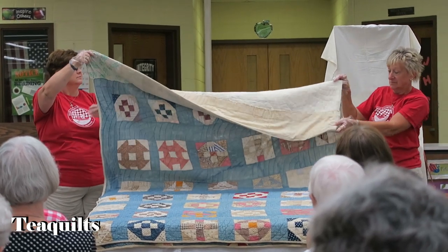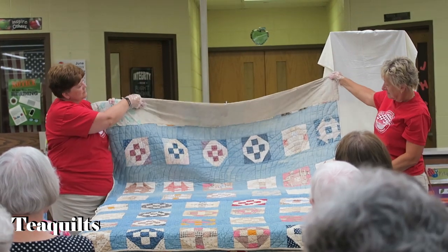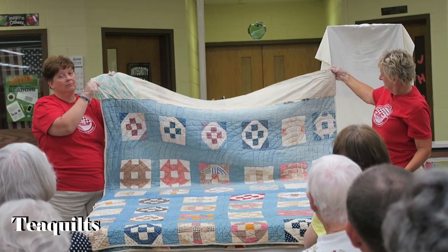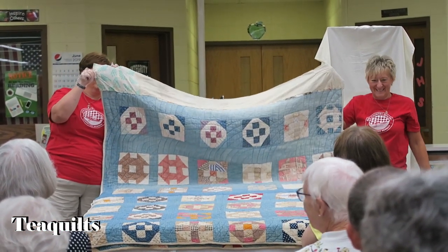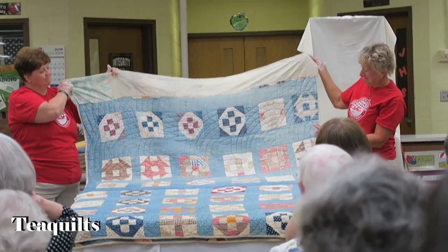However, we must have had a little bit of problem having enough fabric because if you notice the corner over there by Elaine is something else. So we were very frugal. We made do with what we had.